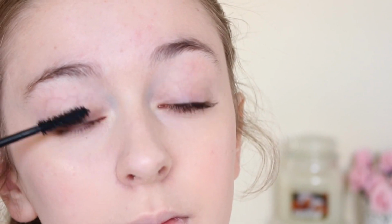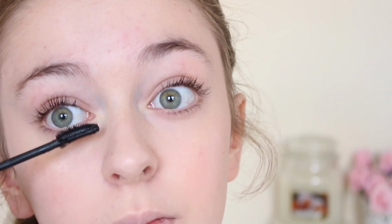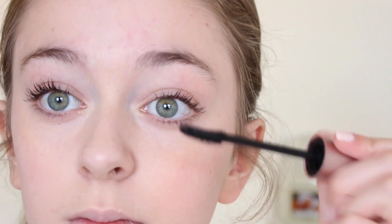I then went in with some mascara, the Too Faced Better Than Sex, which I'm loving, and then I went in with my favourite Maybelline Lash Sensational, just to make the lashes a bit thicker and more black. I then finally applied a Bourjois matte lip thing, and this was in a nude colour, and that was my makeup completed.